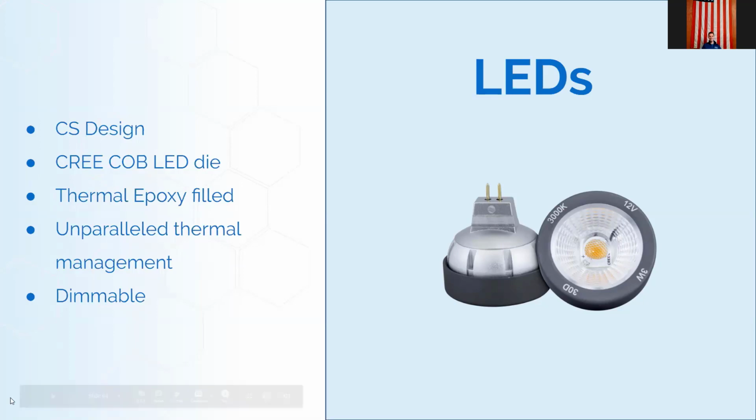Currently, we are manufacturing our third generation of LEDs. We've learned a lot. We've been manufacturing our LEDs for about 5 or 6 years now, and we're very proud of their performance. The technology has increased significantly over time as we've been developing them. The biggest concern in design with the LEDs is the thermal management of them.